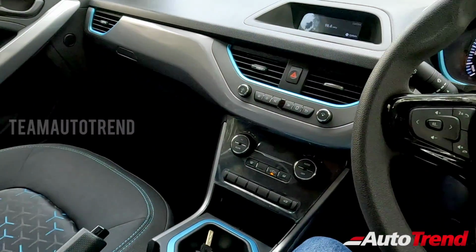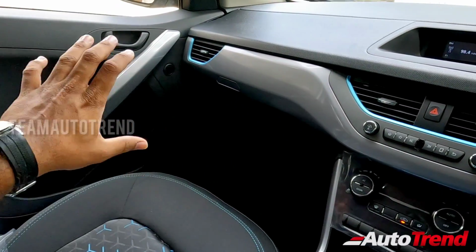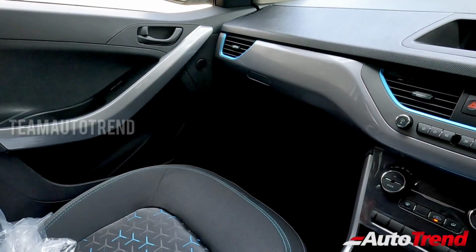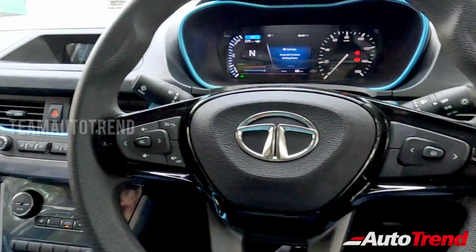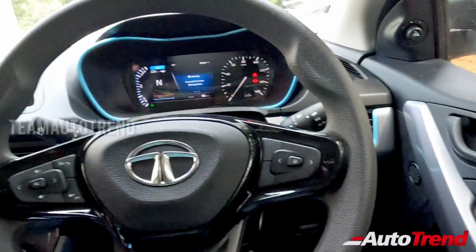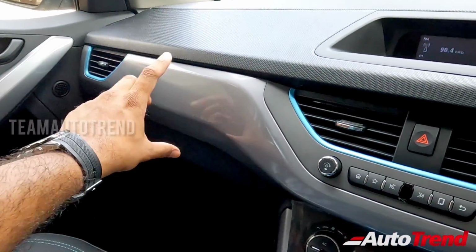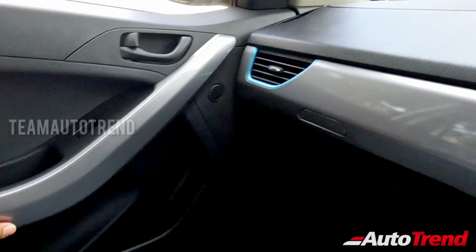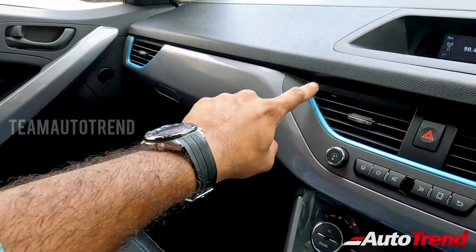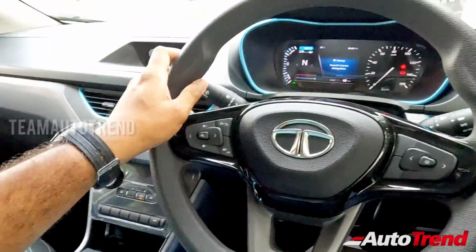Now, unlike the XZ Plus and the luxury variants of the EV range, and even on the petrol or diesel range, the XM usually has an all black cabin, and that remains exactly the same with the EV as well. This is an all black cabin broken up by these aluminum-like finishes on the door pads and dashboard as well. And obviously, this being an EV, the blue highlights are carried forward everywhere.